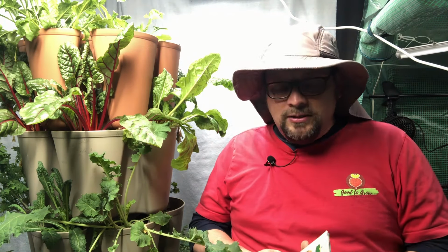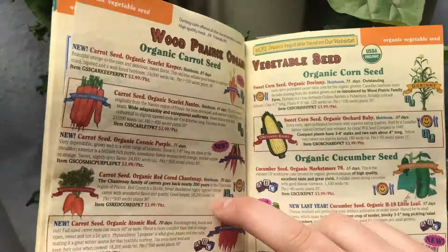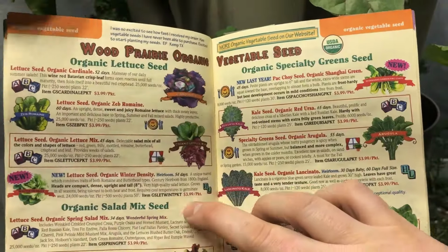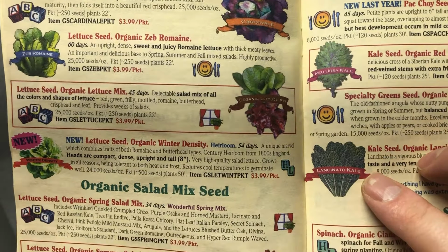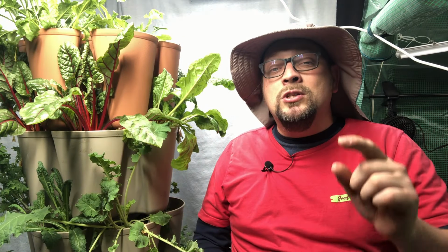I should also mention that there's a lot more in this catalog, a lot more on the website too, a lot of different seeds, seed varieties, etc. So there's a whole bunch to check out. I don't want to spend too much time on that though. What I really wanted to focus in on today is making sure you're picking the right seed potato varieties for you. So feel free to go onto their website.